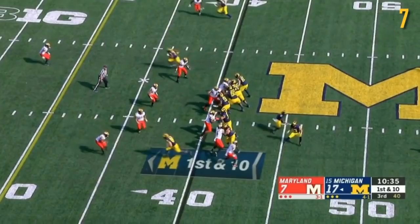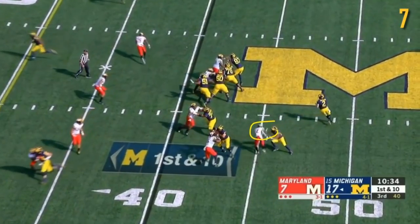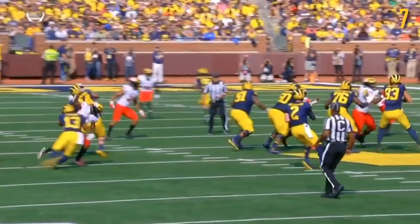Maryland sending 5 with Michigan keeping 7 in to block. They keep a really good pocket here from the offensive line and Gentry on the edge. No one really gets through or threatens that. Key matchup here is True Wilson picking up the edge rusher for Maryland. He gets beat inside here, and this is where the holding is called. We'll take a closer look there, but notice he is getting to Patterson. Patterson's forced to throw off the back foot.